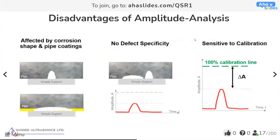And the challenge that amplitude-based analysis poses is that this amplitude change that I've just shown you is not just affected by the corrosion, but also by, for example, the shape of the defect. So if the defect is very shallow and wide, then you may get a different type of reflection. And if you have pipe coatings, you may lose signal energy or amplitude to pipe coatings.